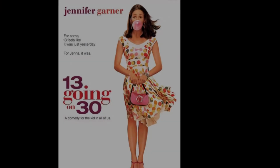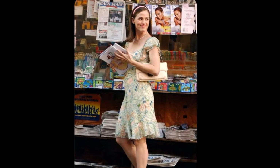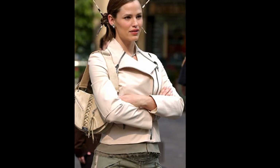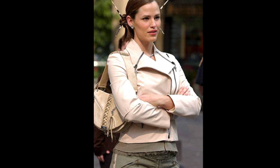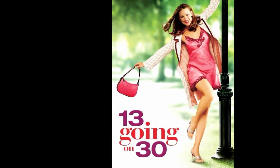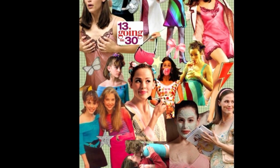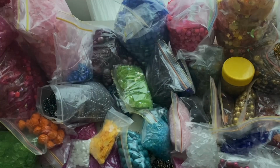Next month is Valentine's Day month, so I was watching some rom-coms. So I watched 13 Going on 30, Jennifer Garner and Mark Ruffalo. So yeah, trying to get some ideas for jackets to make and dresses. And there's a lot of handbags in there, so I think I'll finally get around to making a handbag.